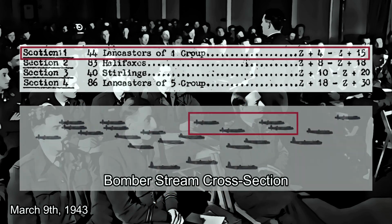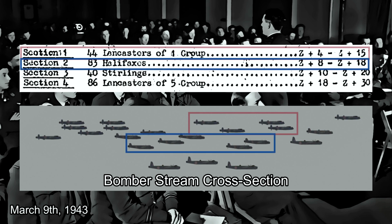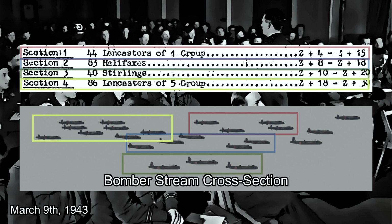The attacking force is divided into 4 waves, 44 Lancasters from 1 Group attacking from 23:49 to 24:00 hours, 83 Lancasters from 4 and 6 Group attacking from 23:53 to 24:03 hours, 40 Sterlings of 3 Group attacking from 23:55 to 24:05 hours, and finally 86 Lancasters from 6 Group attacking from 24:03 to 24:15 hours.